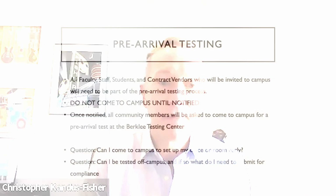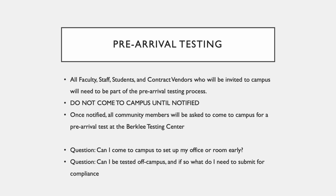So if you're already in the Boston area or living outside of campus, we will invite you back for your first day of testing. There'll be a clearance process that we'll go through later in these slides, but all of that will either come from the residential life team or a member of the student affairs team on your invitation back in the coming weeks and the day that you'll begin the testing protocol and regimen. So all faculty, staff, students, and contract vendors who will be invited back to campus will need to be part of the pre-arrival testing process. Again, we want to re-emphasize, do not come to campus until you're notified to do so.